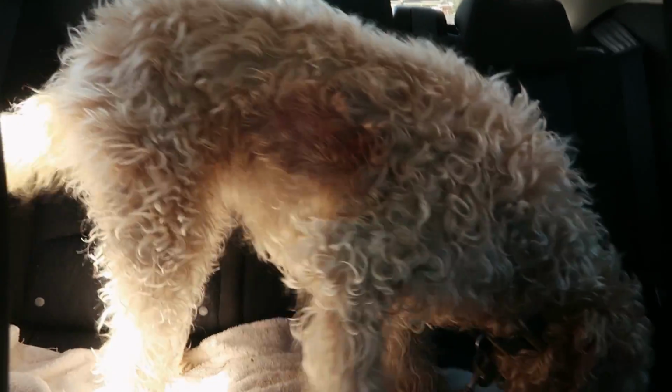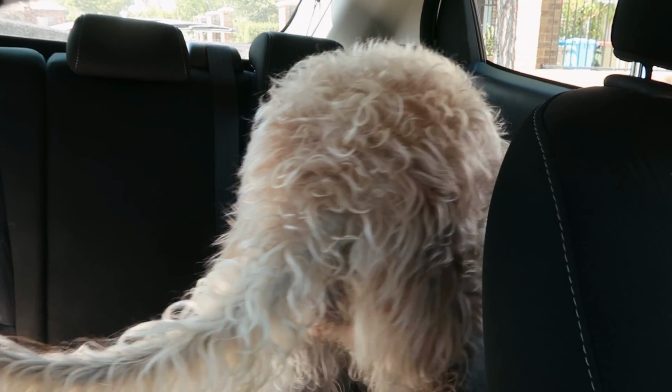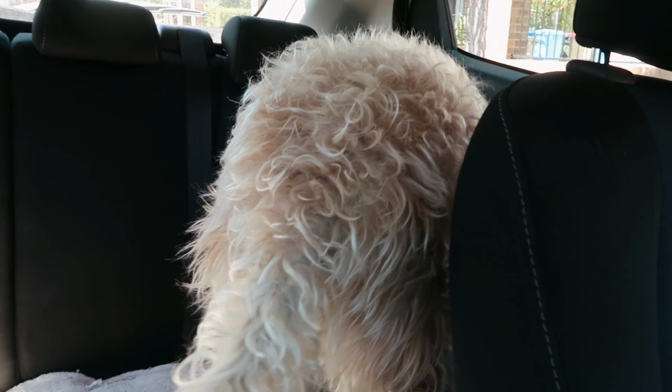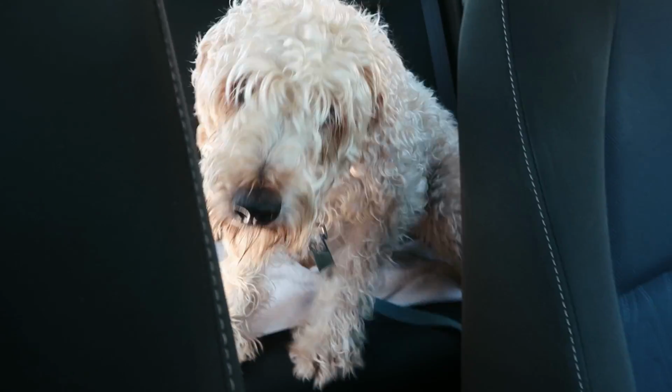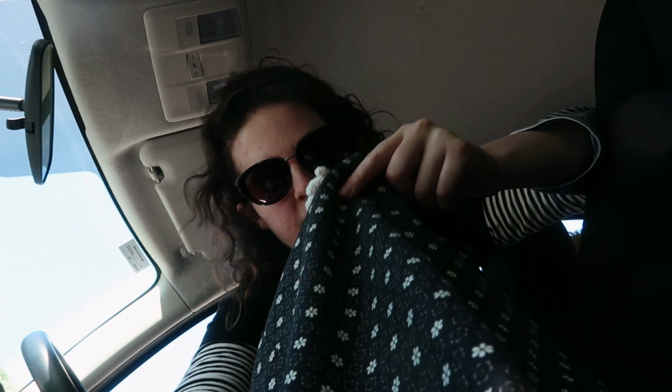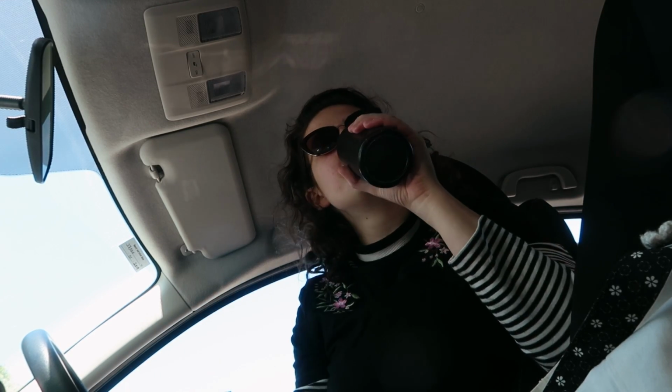This is Lexi. Lexi, say hi. No, but stay back there. Don't come forward. Lovely angle. Good girl. No, no. Okay. We're at a new park today. Some new sights and sensory experiences for Lexi.